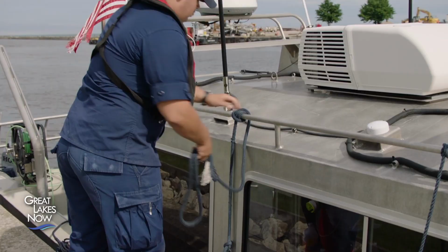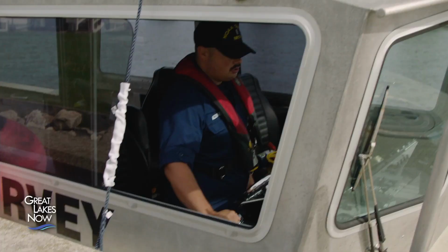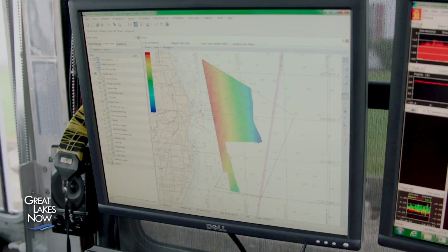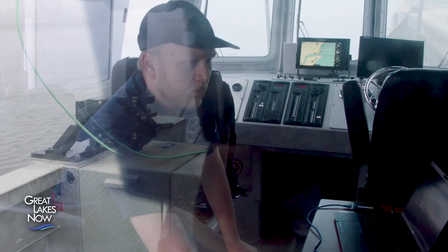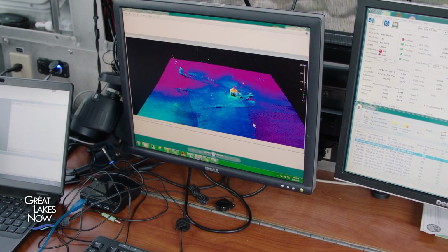NOAA is currently in the process of using sonar technology to map the new sanctuary. This is the coverage that we've gone so far off the coast of Sheboygan. Within this box is our work area, so we have more work to do. They'll be mapping the sanctuary with a sonar, basically painting the lake bed with sound, getting an image of it. And it's really the first time we've had a detailed look at the lake bed here in the marine sanctuaries.